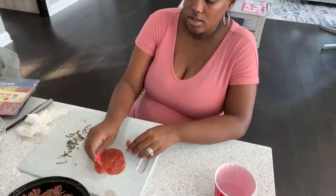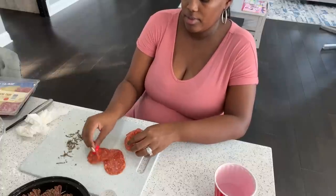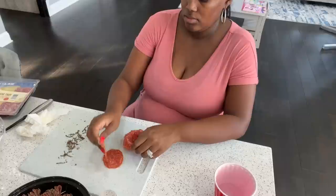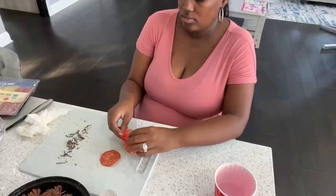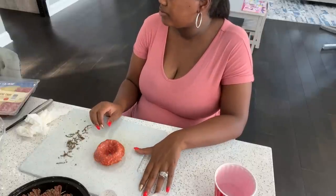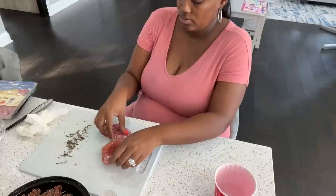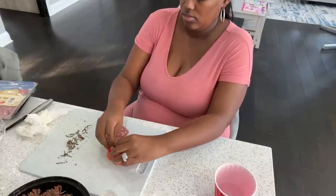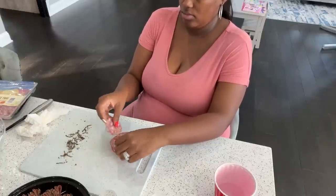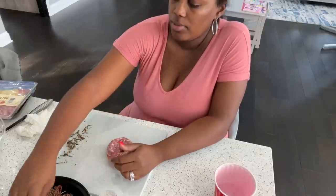I saw this on Instagram and TikTok and all that, so let's just see how it works. And then you're supposed to flip it over. Some people leave it in the cups, but that's kind of pretty. Should I add another meat? Why not? Yeah, that'll be pretty once you turn it over. You see that? So, I'm gonna keep it in there.